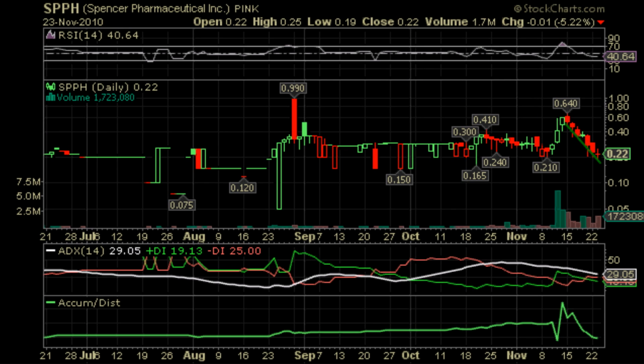The interesting thing here, however, is that right now we've pulled back to a support area, as we can see, at the 0.20 line, and this line is exactly where the run started before, which means that the stock has recharged.